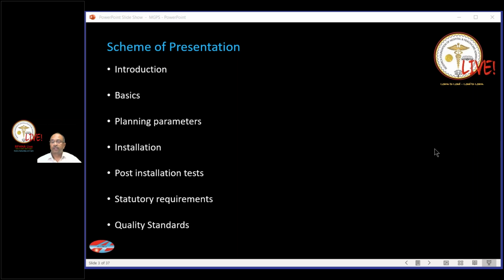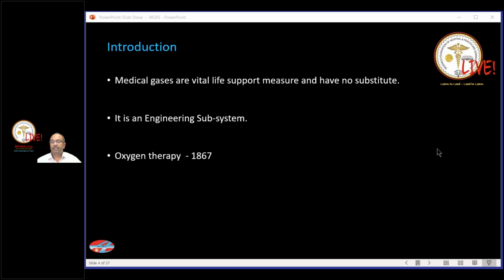Okay. So the medical gases are vital life support measures that we have in the hospitals, and they have no substitute. So if you need gas, you need gas. There is no option. This is an engineering subsystem, and this is part of the reason why a lot of us who are the healthcare professionals, the doctors or the nurses, do not come into the nitty-gritties of this system, because this is an engineering subsystem, much like the HVAC system, or the heating, ventilation, and air conditioning system that we have in the hospitals.